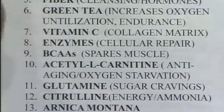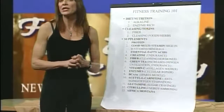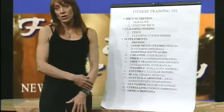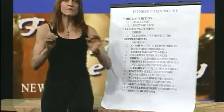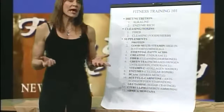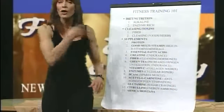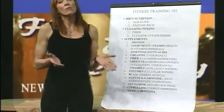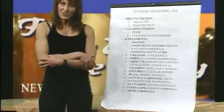Branched-chain amino acids. And I have physicians put patients who are muscle wasting on branched-chain amino acids. Branched-chain amino acids spare muscle tissue. You take them between meals, and what they do then is they keep the muscle from being eaten away as a fuel source. So when an endurance athlete is out running that marathon, or running two or three miles, or you're walking that mission for two or three miles, branched-chain amino acids will help prevent the body from using its muscle as its fuel source.